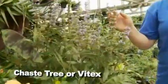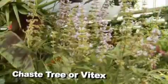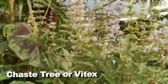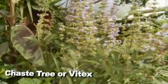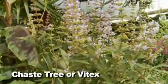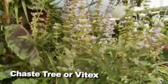This is a vitex or a chaste tree. Does great in the heat, does great in the sun, very drought tolerant, blooms in the summertime, so it's another one that looks great around the pool. And it'll get big. I mean, about 10 feet. I know mine's about 10 feet in the front yard. So, I mean, you've got to give it some space.